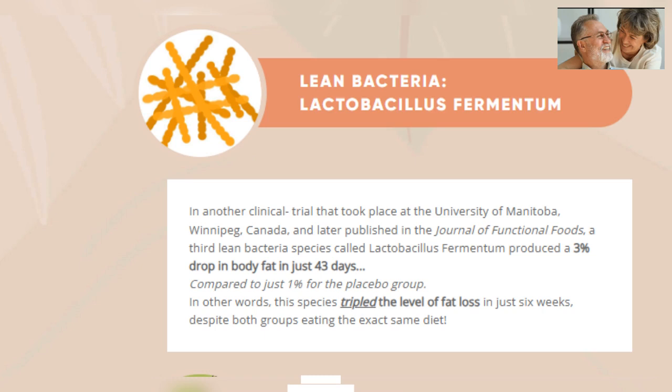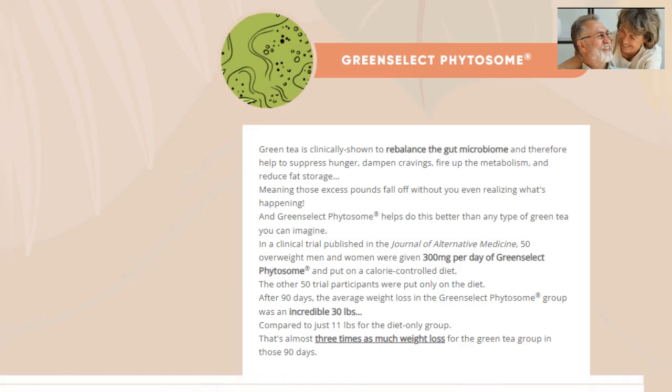In other words, this species tripled the level of fat loss in just 6 weeks, despite both groups eating the exact same diet. Green Select Phytosome. Green tea is clinically shown to rebalance the gut microbiome and therefore help to suppress hunger, dampen cravings, fire up the metabolism, and reduce fat storage, meaning those excess pounds fall off without you even realizing what's happening. And Green Select Phytosome helps do this better than any type of green tea you can imagine.